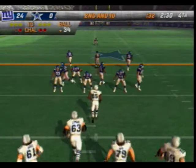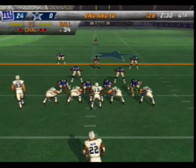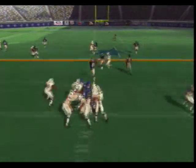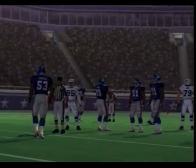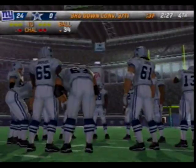Second and 10. Ball on the 34-yard line. Let's go, boys. Hold the look. Suggs, the lone back, dropping back. Gets rid of it. Batted down at the line of scrimmage. Thurman had his hands on it. I think he was invisible out there. Wasn't even seen. And that's a break for the offense.